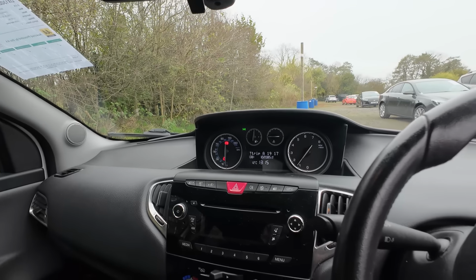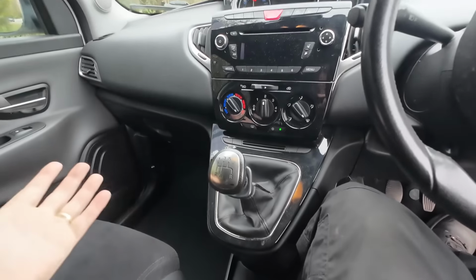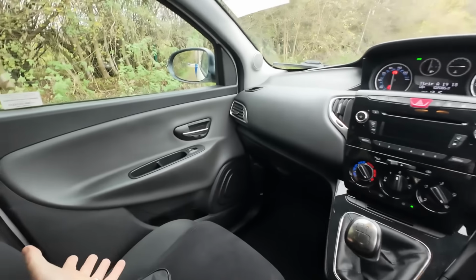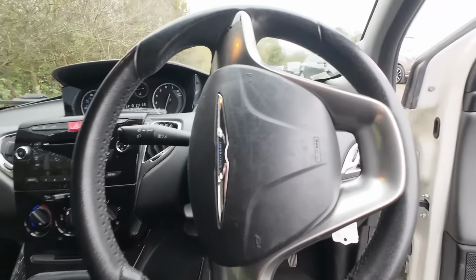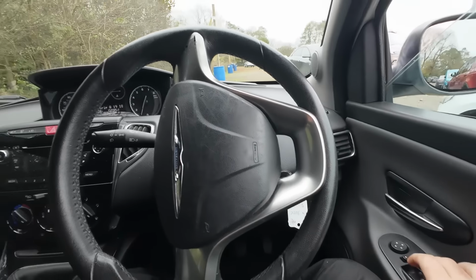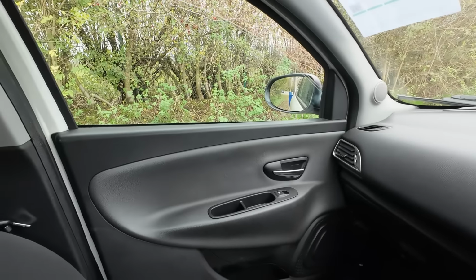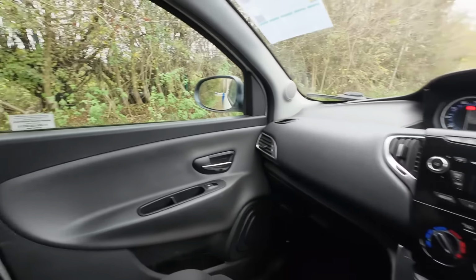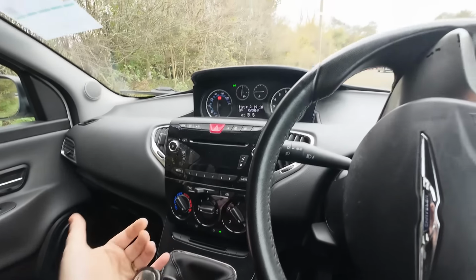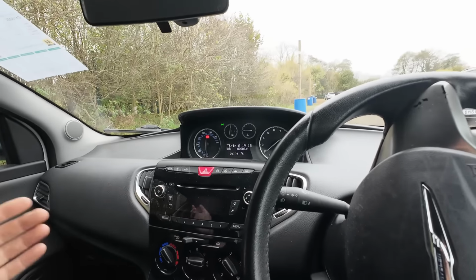That old 1.2 Punto engine fires into life, never in doubt. 5-speed manual. Pretty decent inside. There's nothing worn or broken I can see inside here. Check windows. Driver's window working. Passenger, yeah, that's good. And it's got wind-me-down windows in the back. We know the radio works. Heaters are working. Revving up, she sounds lovely.